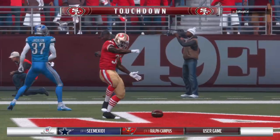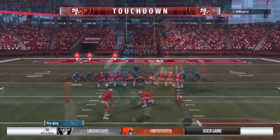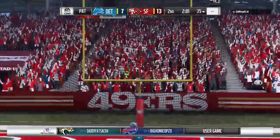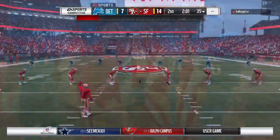Touchdown, 49ers! Keith Marshall, 58 yards. And the 49ers are able to strike quickly for 6. Well, he's used to running it that distance. Here he had to catch it, too, before making the run. Heck of a play for the score.